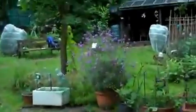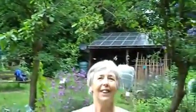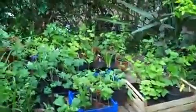Right, so what have we got here? First of all, we've got the plant sale area where we prepare all our plants for sale. We have lots and lots of fruit bush cuttings, red currants, black currants, gooseberries and raspberries. And our plant sales are very successful, and we have an open day on July the 4th, and people enjoy coming and wandering around the garden and buying our plants.